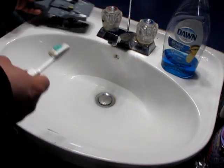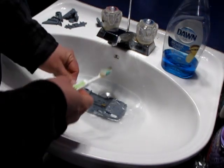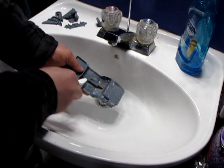And then I will get some of this going. So let's start with the interior bucket. Now you don't want to brush your teeth with this toothbrush again. So, anyway.